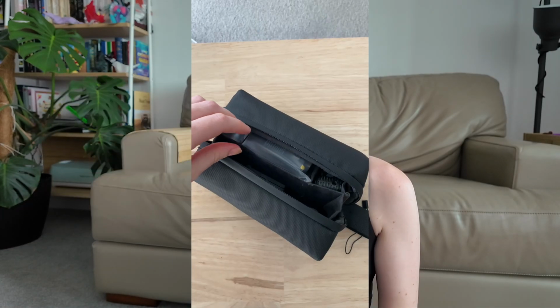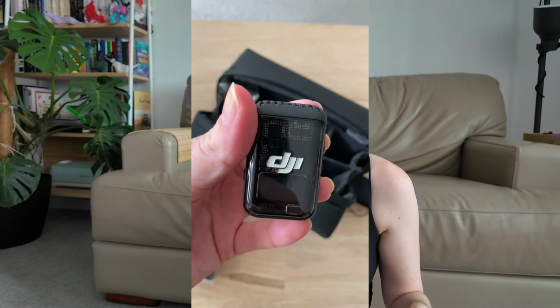I have the full creator setup, and I usually bring the whole thing depending on where I'm going. It comes with a microphone, some additional battery, and a little tripod stand. Depending on where I was going, I could see myself just bringing the camera and the microphone, and you could even just use the camera if you wanted something super lightweight.